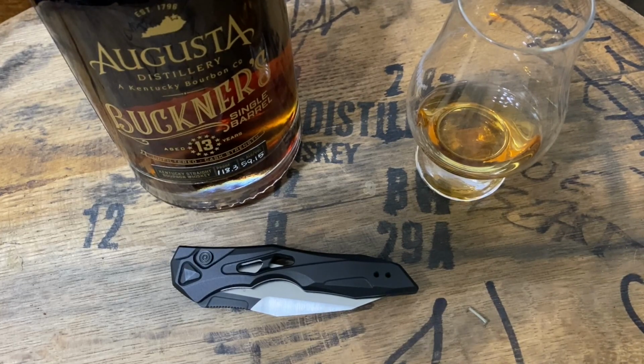The second clue they give to us is actually on the label and on their website. It is their product specs, and they give us the mash bill of this. So the mash bill is 74% corn, 18% rye, 8% malted barley. And that's a very familiar mash bill.